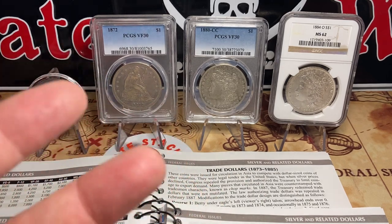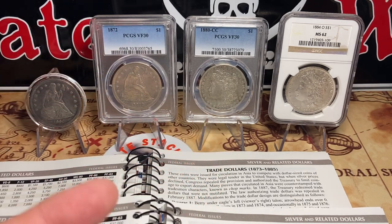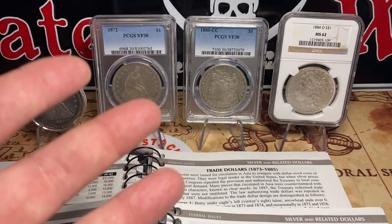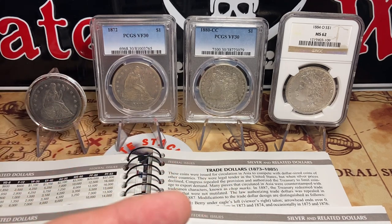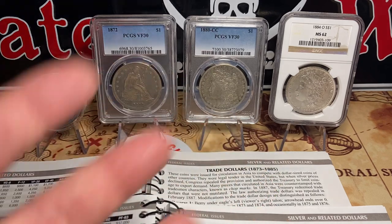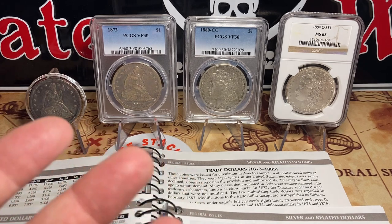At this point in my stacking career, my stack collecting, I'm looking for slab stuff. I'm putting enough money in. I'm looking for slab stuff. Why? Because it takes away the guesswork. I don't know if something's been cleaned or this or that, how it will grade. I don't know those things, and that comes with time. I'm new to this, so I don't know those things.